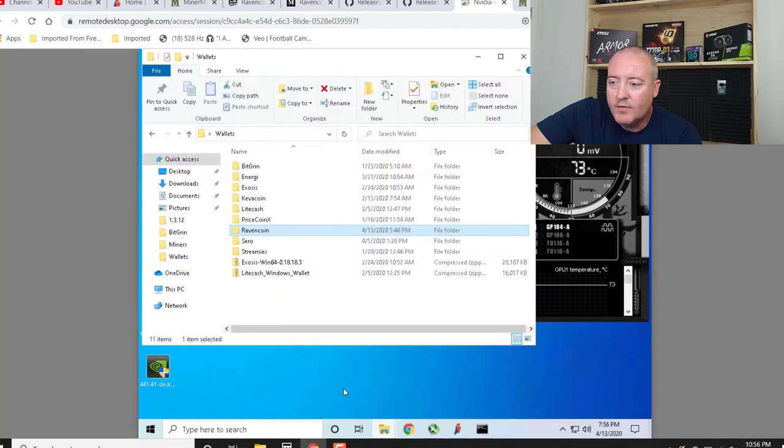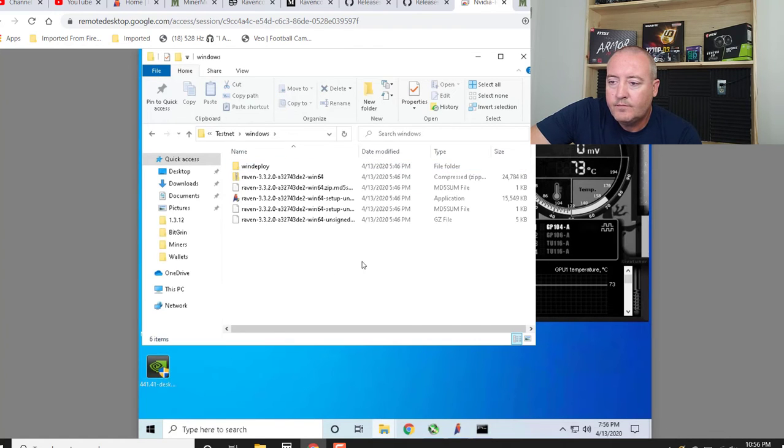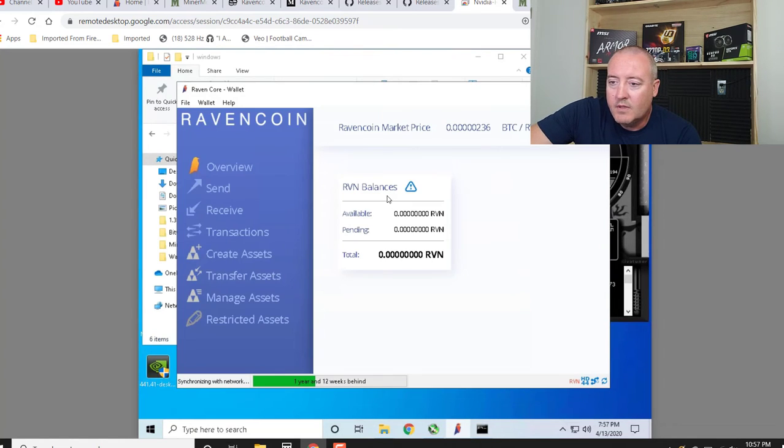Pull up the wallets folder, I put it in the Ravencoin folder, put it in testnet, and then you just double click into Windows. Then you would go ahead and double click on this. It'll open up the wallet, install it. You'll be able to generate a mnemonic seed phrase, which go ahead and copy that down as always. Keep those stored in a safe location. And once it's up and installed, this is what it will look like.